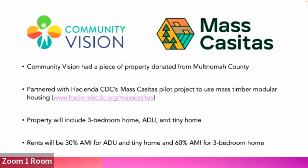So you've got the goal of infill, and then there was this process called Mas Casitas. Has anybody heard of Mas Casitas? It's with Hacienda CDC. Yeah. So again, speaking of stars lining up, this was a pretty amazing process. So let me tell you a little bit about the idea of Mas Casitas. Again, it is Hacienda CDC. It is not me, so I want to be very clear. They have a whole website that I put up there that you can learn more about.